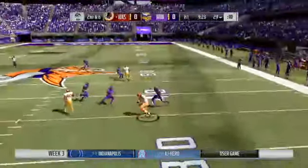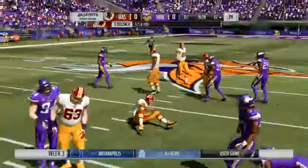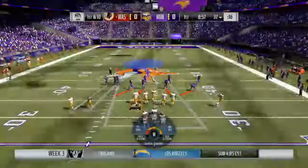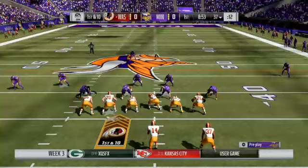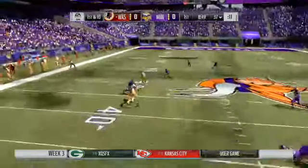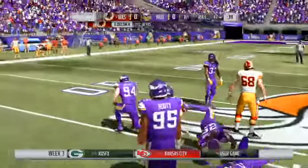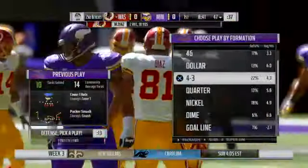Now they'll throw here out of the gun. Firing quickly here, and that's complete. And he'll be brought down right around the 37. 8 yards on the pickup there, and it moves the sticks. Line of scrimmage, the 37 on 1st and 10. Now on 1st down, he'll drop to throw it. Throw left side, complete. It's Diaz. And he'll go down right around the 47 this time. 10 yards on the pickup there, and it'll be 2nd down.